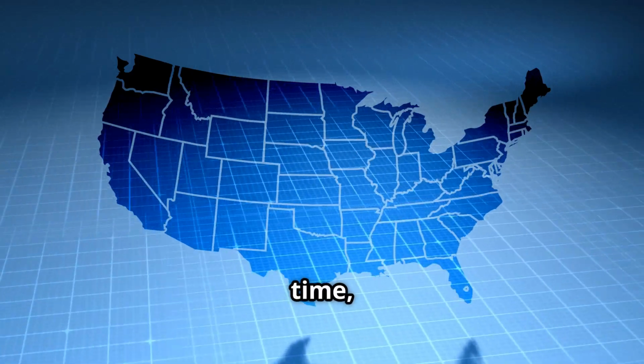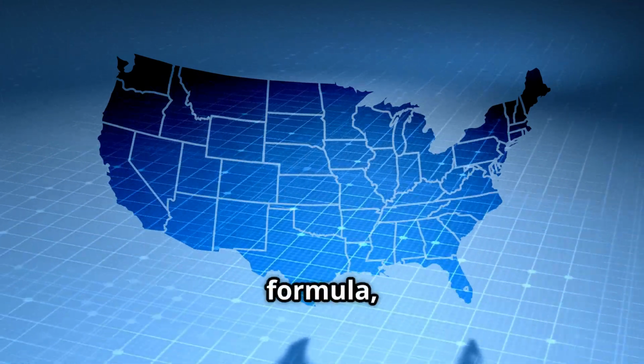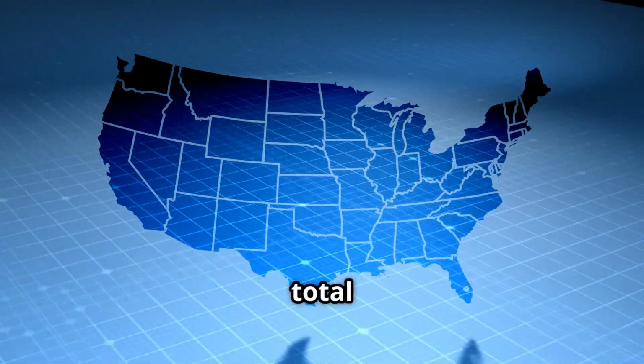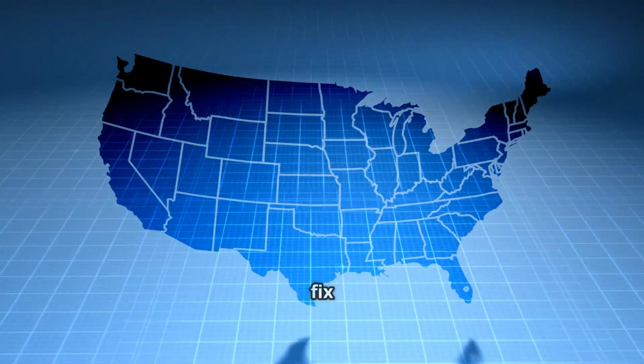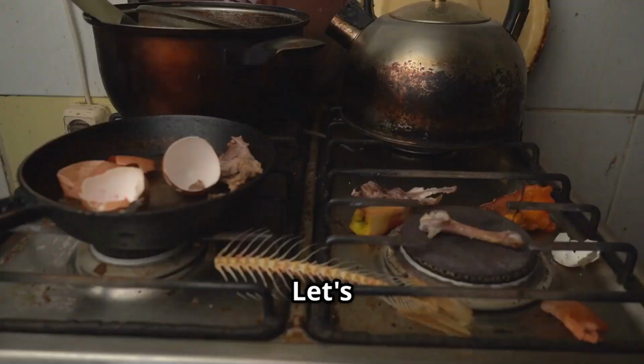For the longest time, the system was confusing on purpose because, besides baby formula, there are no federal rules for these dates in the US. It was a total free-for-all. Now, some states are finally passing laws to fix this mess, and the federal government is thinking about it too. Let's crack the code as it exists right now.